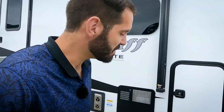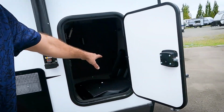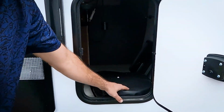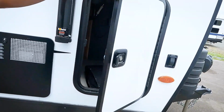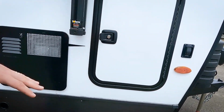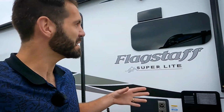Now, the front kitchen does give you a little bit different storage layout. On the front, you do have the half pass through or maybe the quarter pass through, but you still have a little bit of room to fit stuff in there to be able to get in and out. You do have slam latches all around. That is a really nice addition, especially when the twist latches just spin and spin and spin.